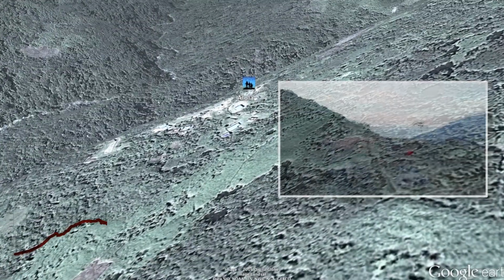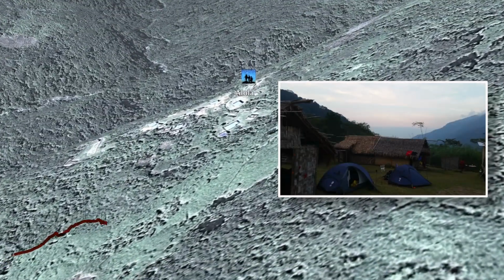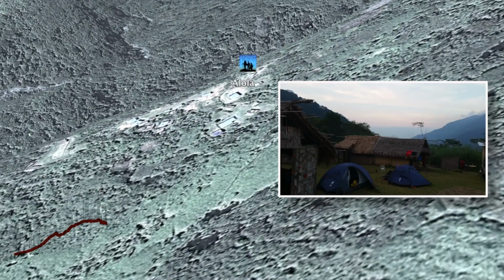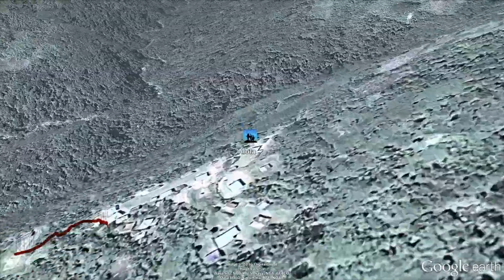Alola. Night 2 of the track with magnificent views down the valley. Hopefully we'll arrive early, allowing plenty of time to play with the children and a game of cards.